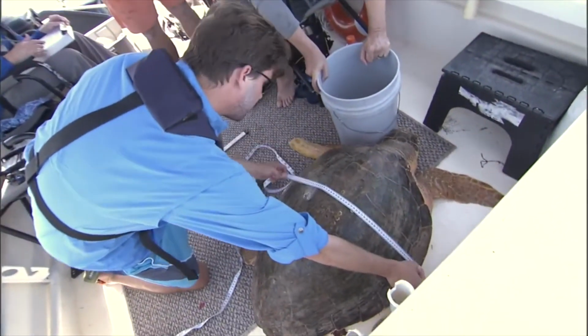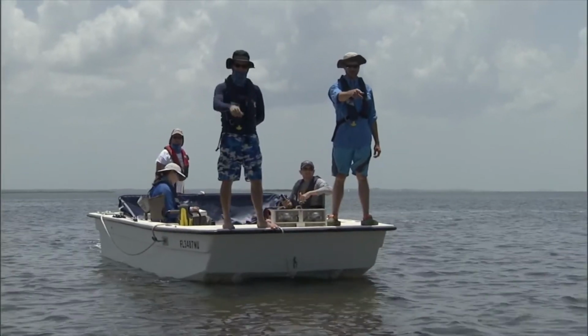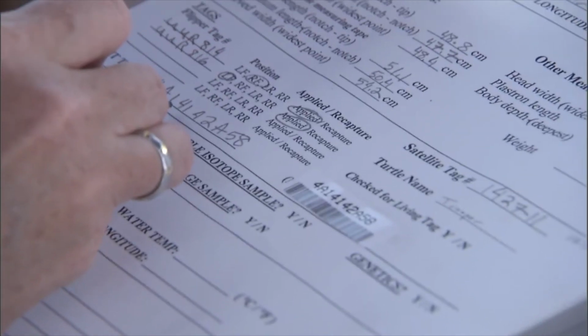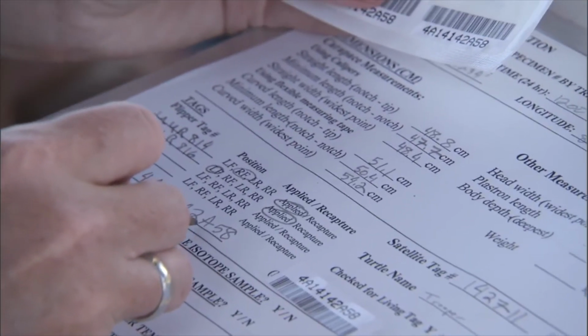So all the information that we're collecting, from the abundance to the genetics to the habitat use, it allows NOAA Fisheries to validate the management decisions that are being made and allows the agency to make sound conservation and management decisions for sea turtle populations.